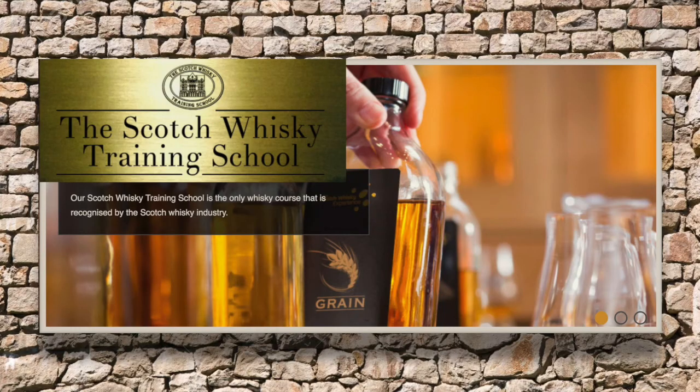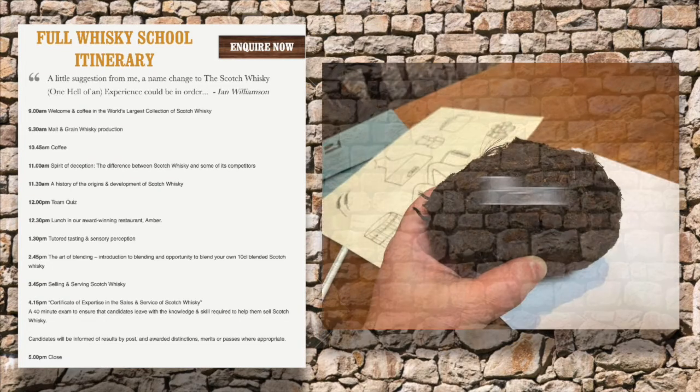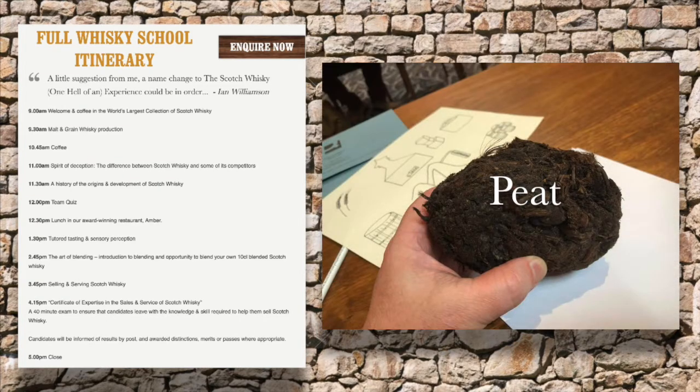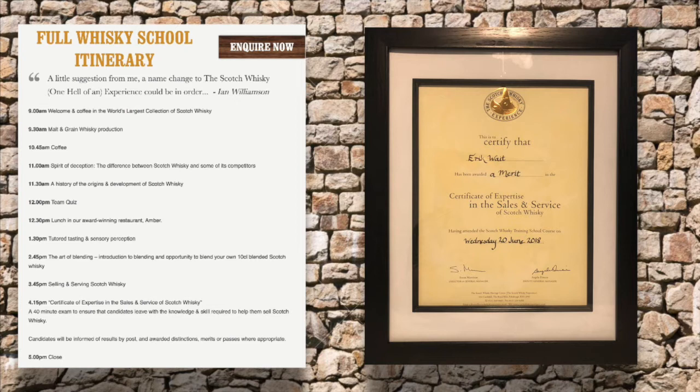The Scotch Whisky Training School is a day-long course immersed in the world of Scotch Whisky. It consists of a mixture of lectures, slides, and hands-on activities that are entertaining and fun, as well as highly educational and informative. If you take the class, you're going to want to take notes because there is a short essay exam. It is not a multiple choice or matching questions exam. If you pass the exam, you'll be awarded a certificate of expertise, which will be mailed to you, and it's recognized by the Scotch whisky industry.